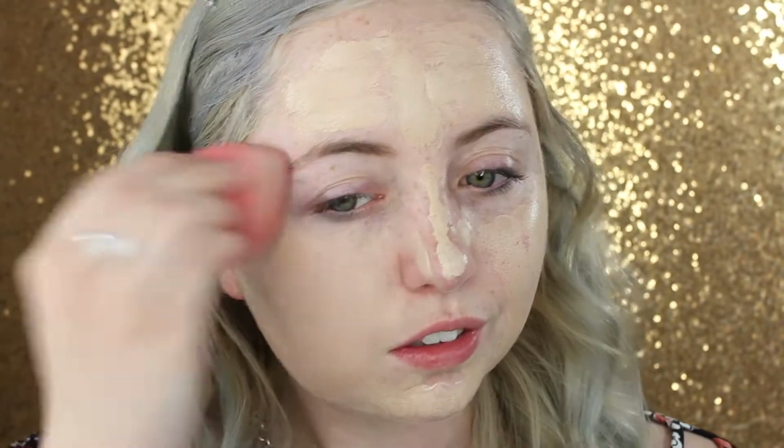Alright, so now I'm going to go with my favorite blending sponge. I actually just bought a new one because this one's kind of chewed up a little bit because my dog got a hold of it. So this is the Morphe blending sponge, and I'm just going to start blending out this foundation.